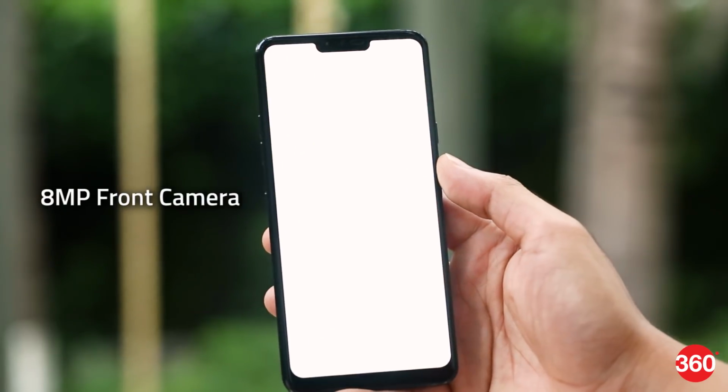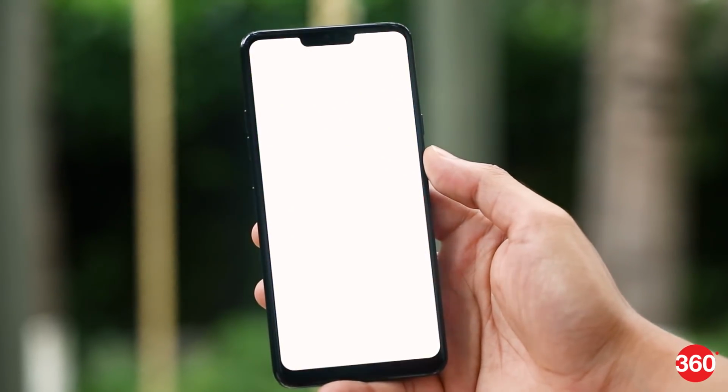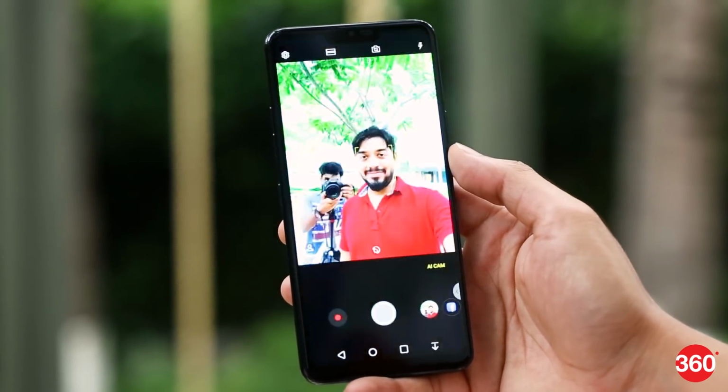The front 8-megapixel sensor captures good selfies, and the AI features work here too. There's no auto HDR feature here sadly, so you can either have it on or off, and it doesn't seem to work too well at all times. The stabilization works decently well here though, which is good if you're into vlogging. In low light, you have the option to use a screen flash to improve image quality.